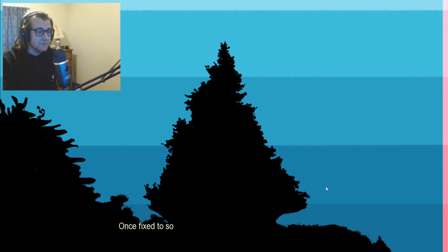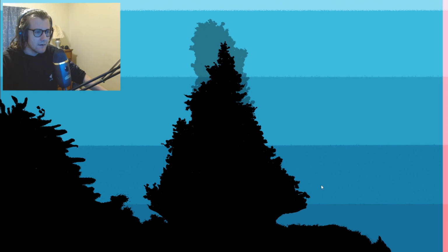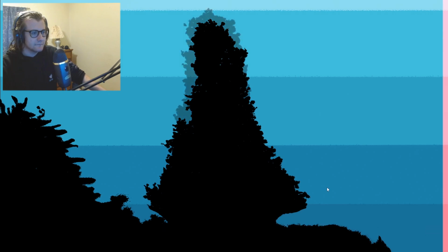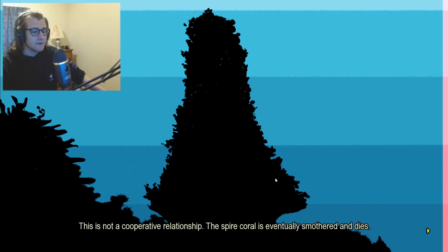But if you were to take a deeper look, spire coral stack atop one another, upwards towards the sunlight that will fuel more productive respiration. Once fixed to solid ground, shallow water corals soon find these raised platforms and perch themselves upon them. This is not a cooperative relationship. The spire coral is eventually smothered and dies.